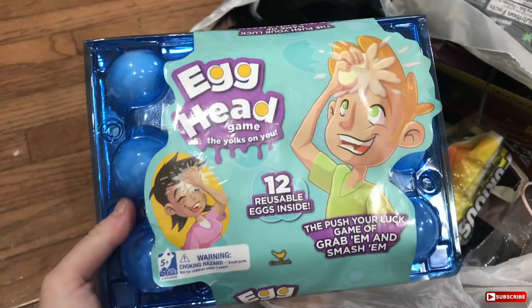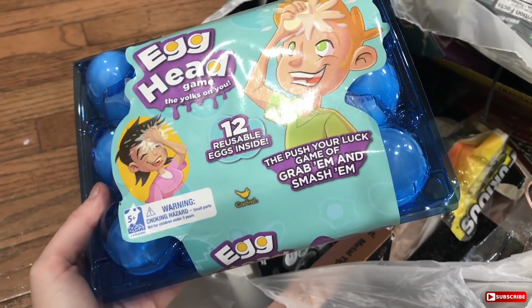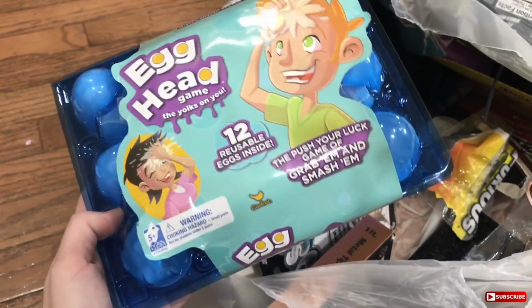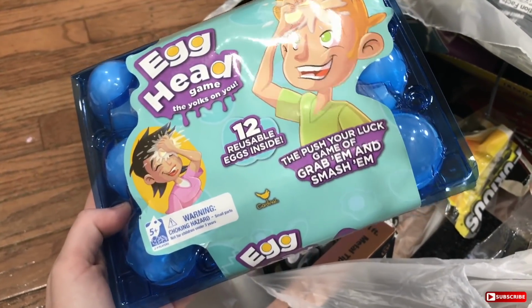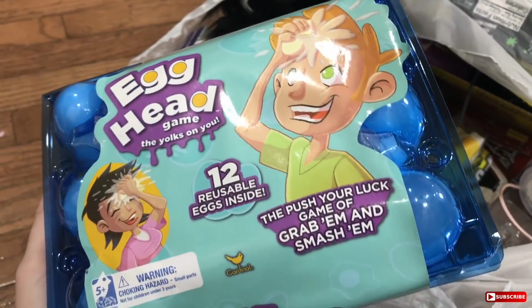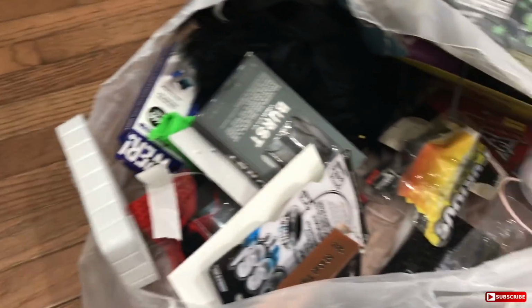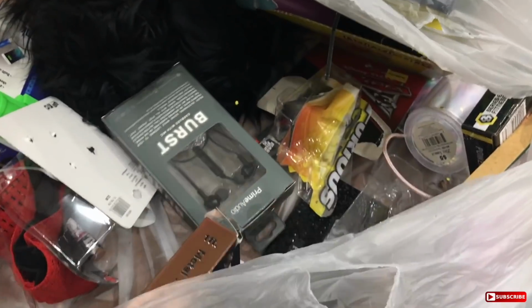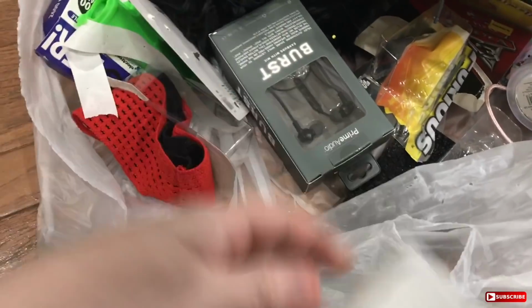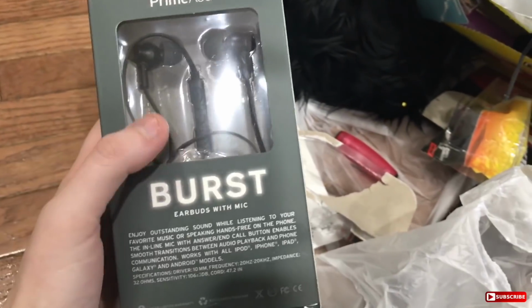That's actually pretty nice. It's an egghead game. The push your luck game, grab them and smash them. 12 reusable eggs inside. Huh. That's pretty neat. I guess you actually fill it with a real egg in it. That's different. Got some more trash, empties. Got some headbands, some little headphones.